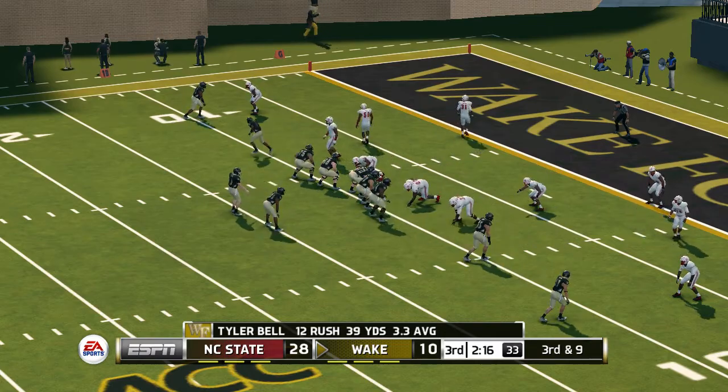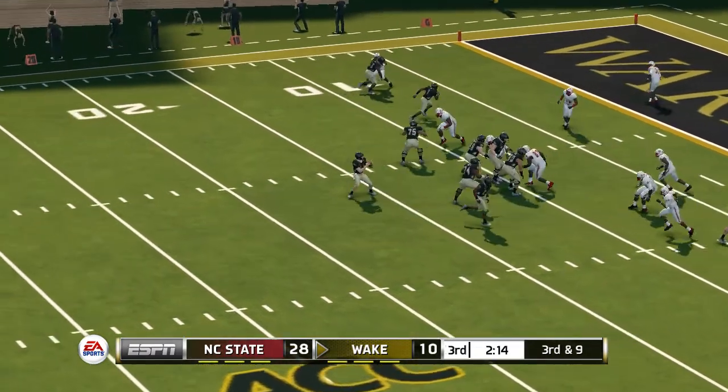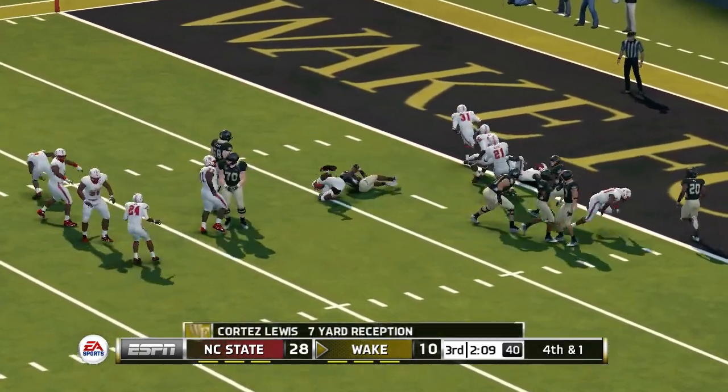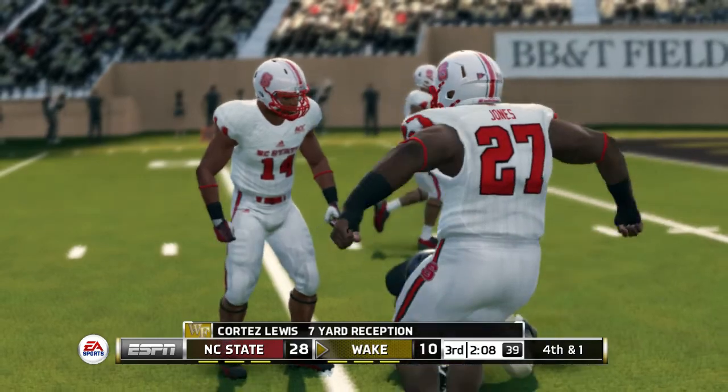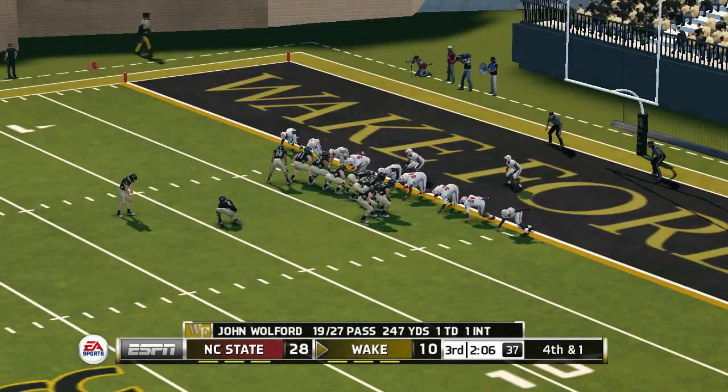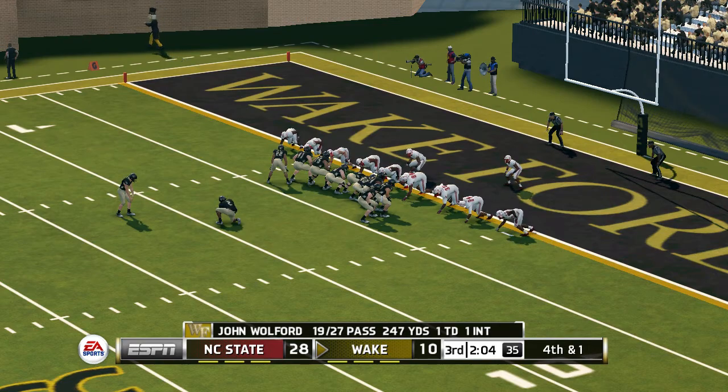Mike Moore, Mike Moore. Fires quickly, and he's got his man. Tackled right around the 2-yard line. Right on the tackle at the 2-yard line. It's 4th down. This should be an easy field goal.